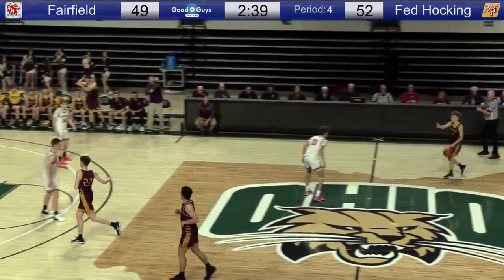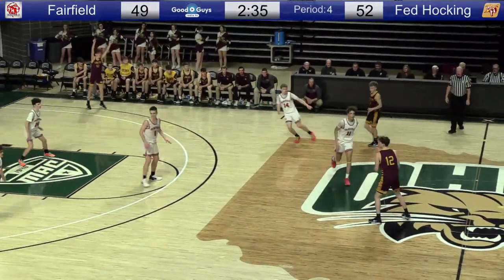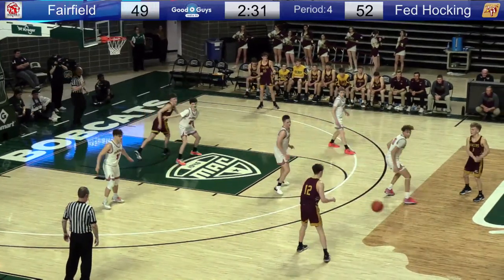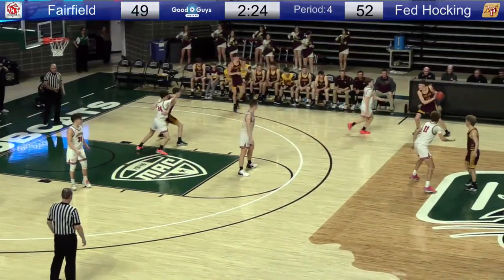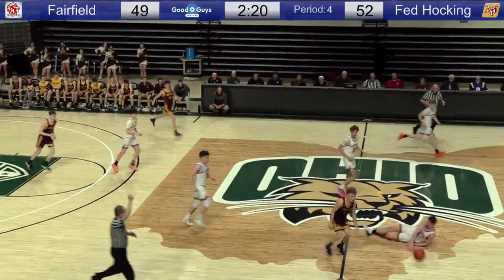2:41 to go. Tariq Cottrell directs a little traffic. Bounce pass left side there to Joy. Joy back to Cottrell again. Back to Joy. 2:28 to go. Looks at Mosiah Cottrell, goes there, and the ball is knocked away. Larkin Friend with the steal.